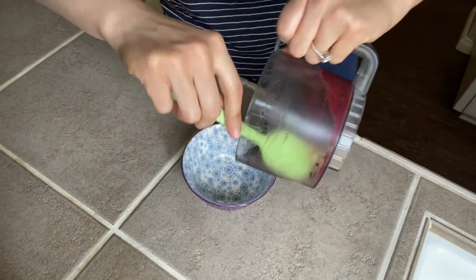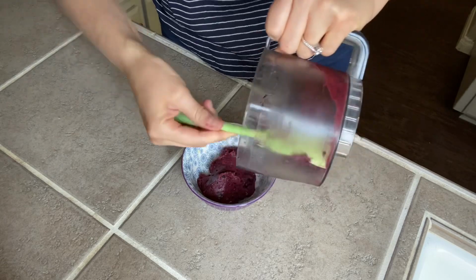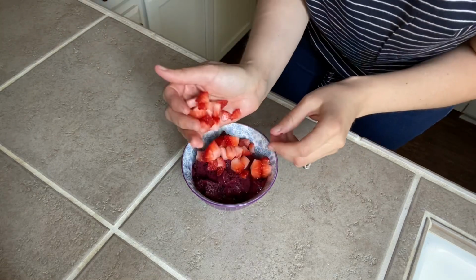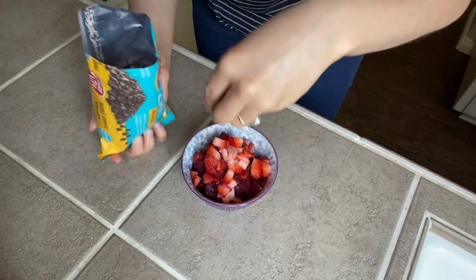Now honestly, you could add any toppings that you want. Today I'm adding some chopped up strawberries and chocolate chips, but peanut butter is always delicious. This one, you guys, is so good. This is my favorite treat. Cheers! And sugar-free besides the chocolate chips, no sugar.